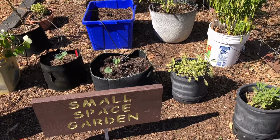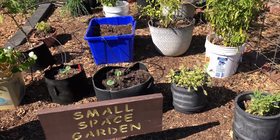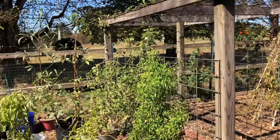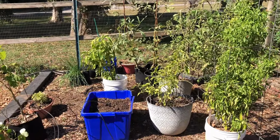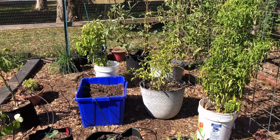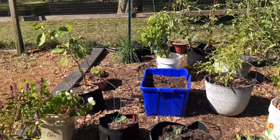But look at this. This is maybe 6 foot by 12 foot. The bees, look at all the bees that are in here. But look at the amount of food that you can grow in this small space.